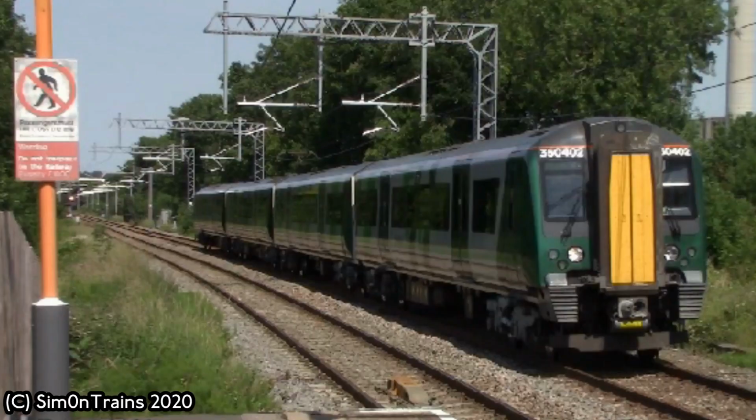But I'm not here to talk about diversions, Sunday passenger trains and empty stock workings. Talk about what we just seen. So what we saw, 350 402, which is the Desiro, the Class 350 EMU, going up to Trent Valley, acting as a blocker. It came back down, and the freight train followed it, and it's just on its way to Walsall now. So that's got to follow the unit to Walsall.